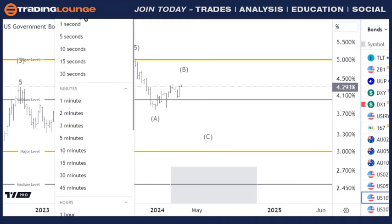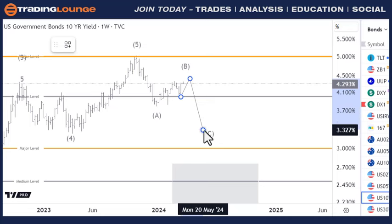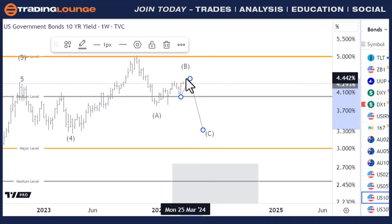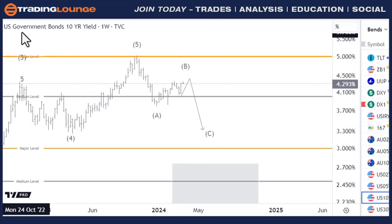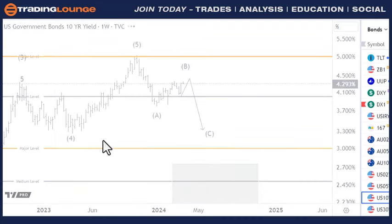So basically we'll be looking for some sort of move here. I just don't know if we get a little five waves here and then we turn down, or we're going to get 1, 2, 3, 4, 5 and take us a little bit higher at that point. That's what I'm unsure of. And that's the same thing with the dollar as well.